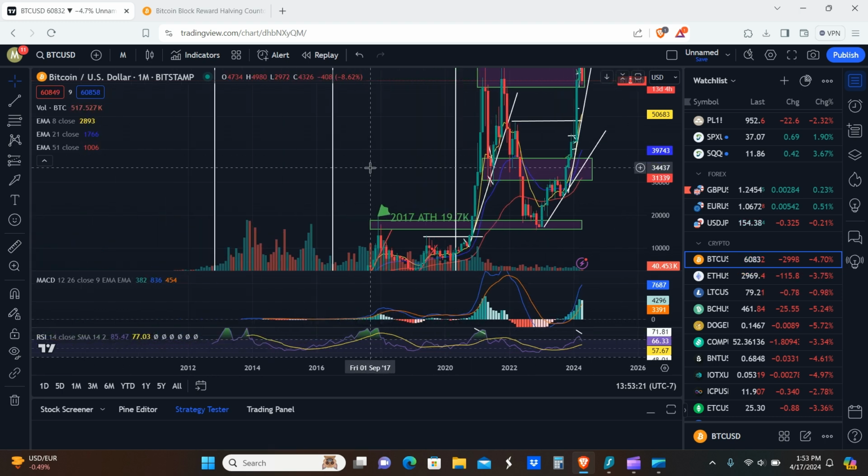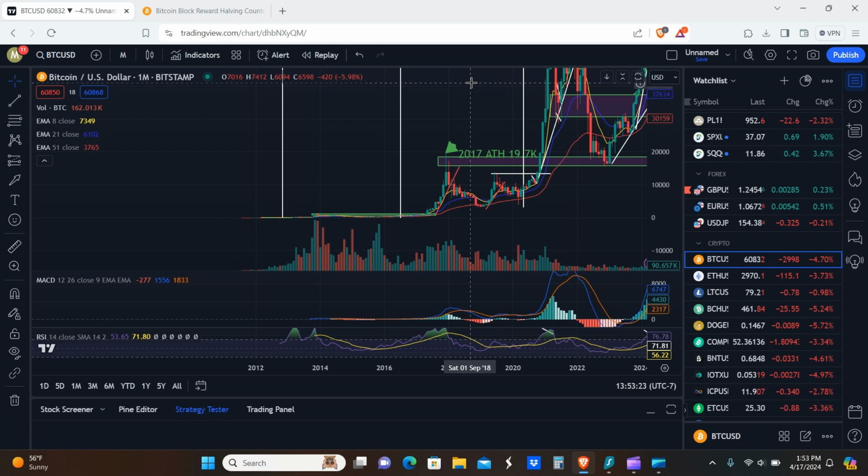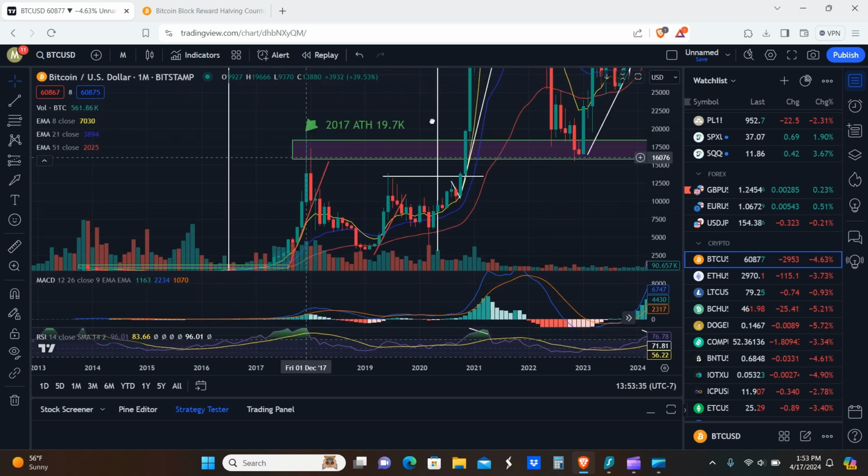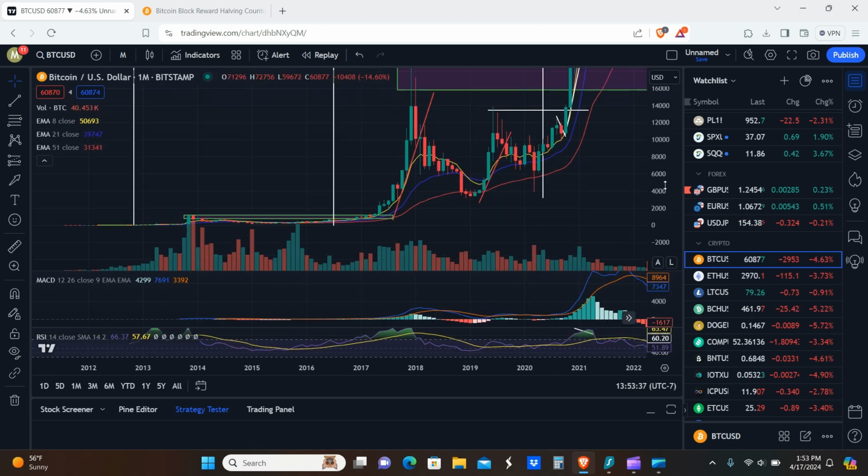So one of the ways that we can gauge what's going to happen over the next 3 months with both LTCN and BCHG is by taking a look at what happens at the time of the halving and also after the halving. So let's go ahead and take a look at that now. We are on the monthly time frame, just so you all know. So we will go down to the weekly time frame and look at this, but we're going to start with the monthly.